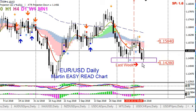I normally take my profits off the table the next day. We're already at support. Take a look at the previous swing low right here. So it's always wise to take profits off the table and go on to the next trade.